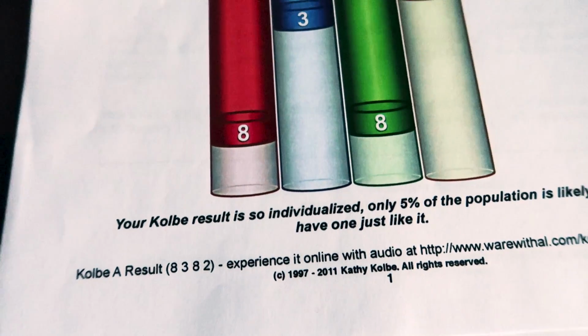So basically, there are several personality tests out there that you can take. Is Kolbe the only one? No, but it's one that I see a lot of entrepreneurs and coaching programs use, because it helps them understand more about the individual, how they do things, why they do things, why they tick. So how does this help you build wealth? Let me explain this.